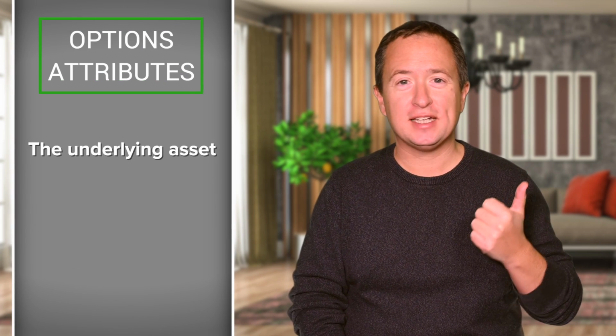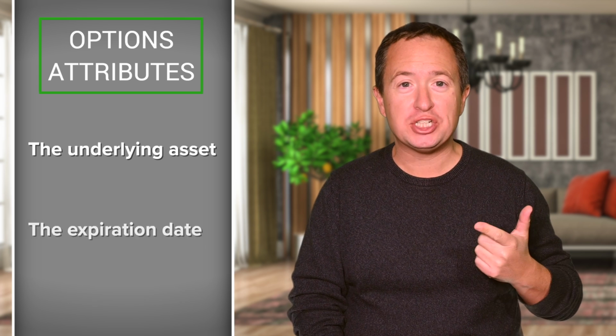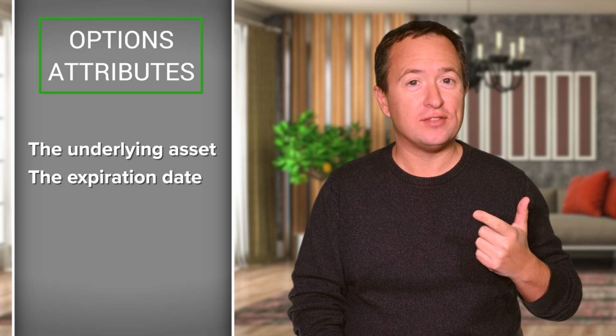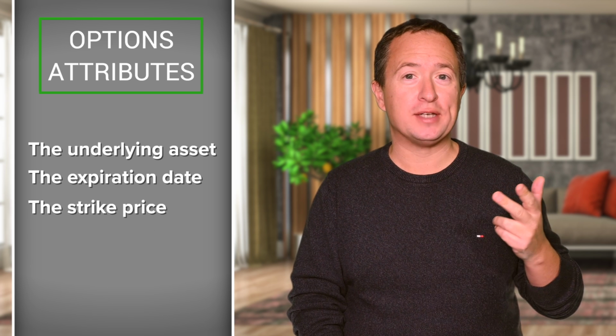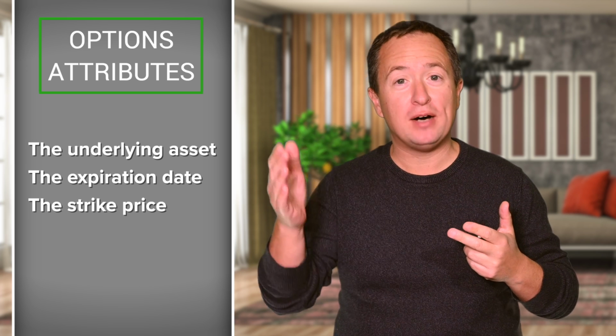Okay, first off, before getting into the strategies, let's brush up on our options terminology. If you already have a good idea about how options work, feel free to skip ahead. Options have 3 main attributes. It's the underlying asset, which could be the stock that it's tied to, the expiration date, which is the last day of the contract, and the strike price, which is the trading price we want the stock to either stay above or below before expiration.